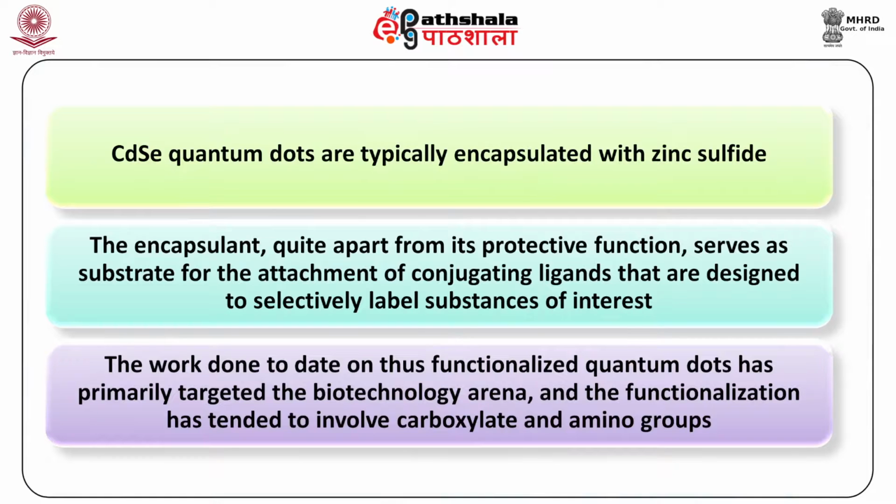Cadmium selenide quantum dots or nanocomposites are typically encapsulated with zinc sulfide. The encapsulant, quite apart from its protective function, serves as the substrate for the attachment of conjugating ligands that are designed to selectively label the substances of interest. The work done to date on such functionalized quantum dots has primarily targeted the biotechnology arena, and the functionalization has tended to involve the carboxylate and amino groups. Because of the high cost and low availability of the cadmium selenide nanocrystals, we have to date only addressed fingerprint development with carboxylate functionalized ones, obtained from Quantum Dot Corp, Palo Alto, CA.